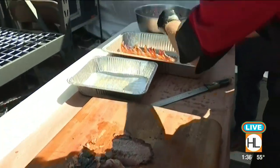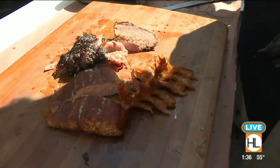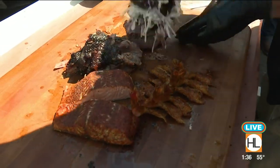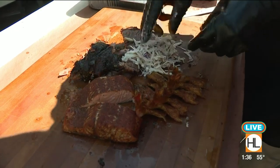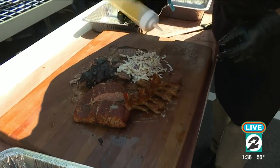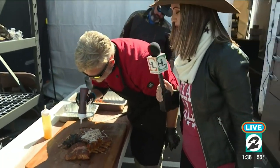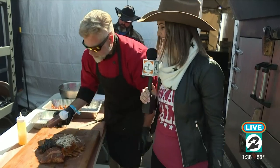And then we also have Gulf shrimp that we did in a pepper shrimp style. We smoked them on the pit. It's fantastic. Throw coleslaw there. That's right. And all you need is a little bit of butter sauce on those, and we have some barbecue sauce to drizzle on those, and you're good to go.